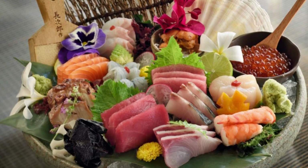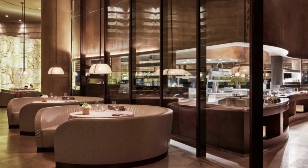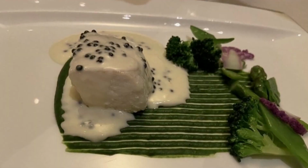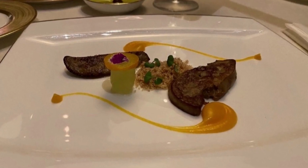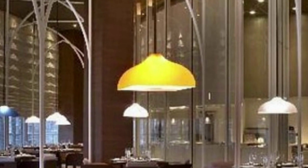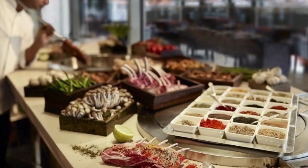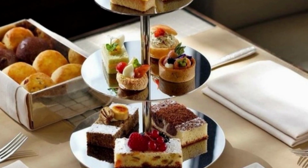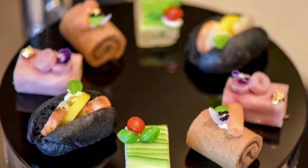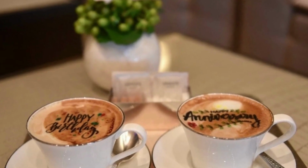Armani Hashi offers contemporary Japanese dishes. Armani Ristorante allows you to taste excellent dishes of modern Italian cuisine. The selection of wines from the Enoteca Armani is also good. Armani Amal, this restaurant offers a selection of traditional Indian dishes with a touch of modernity. Armani Lounge, it is a good place for a coffee, a tea, or a light lunch. It offers a good menu of international cuisine and a beautiful view of the Dubai Fountain.